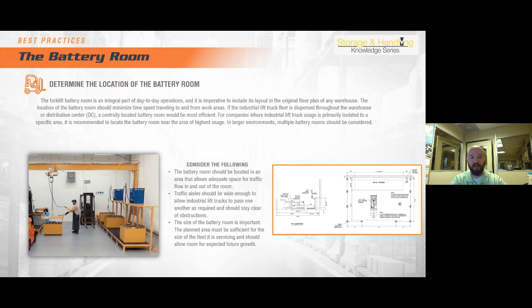So if there are a lot of sit down type trucks or what we call stand up counterbalance type dock trucks, only on the dock side of the warehouse, there could be a battery room that specializes in just holding those types. Versus further on in the warehouse, maybe it's just racking and there are no docks on that side. That one would mainly hold the reach truck batteries or even the pallet truck batteries that are used there. So there are a few different ways, and it really depends on your application, but those are some of the points to look at when planning your battery room.